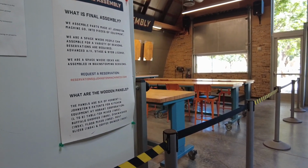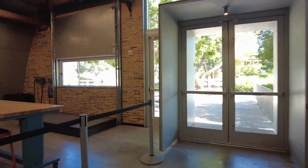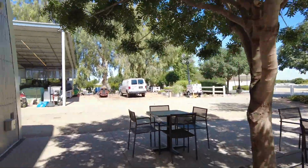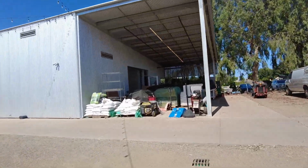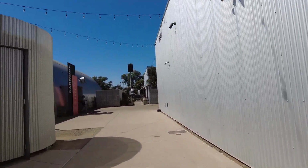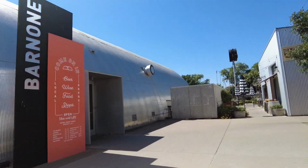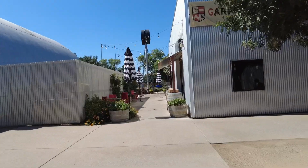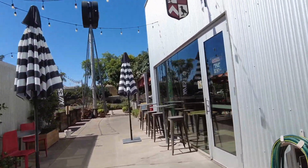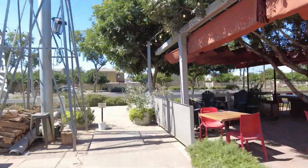And here's an area where you can actually make stuff. So they have classes here. That's pretty cool. And then going around back. So this is a walkway here, and this leads to another restaurant. I think there's a pizza shop back here. And a place to get some wine on the other side. And beer. Really good food.